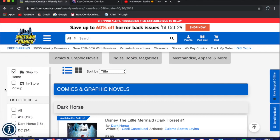Hey guys, it's Mark with the Comics, and I'm back with a new comic book day best bets of the week for October 30th, 2019.